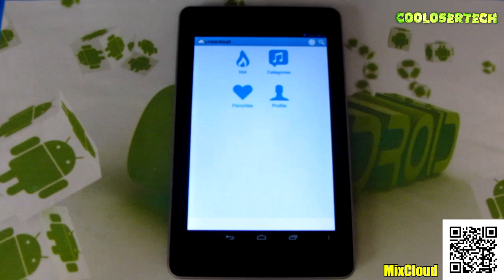Here next we have Mixcloud. Mixcloud is an application for finding music, listening to podcasts. I've done many of these cool little music finders out there, but you know, they always get better, or maybe sometimes people didn't like those anymore, or they didn't work, and this is something else to try.